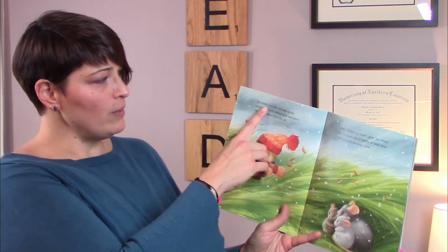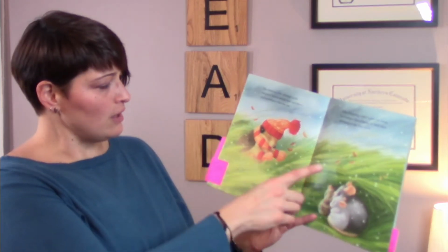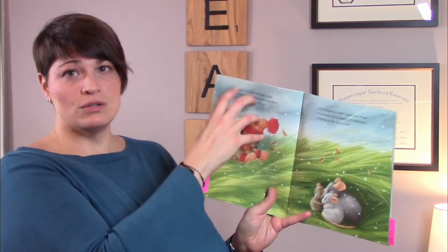Also, during reading, you want to help children make connections between pictures and words. So, for example, the wind was even stronger in the meadow. So I might say, "Oh my gosh, he looks like he's squinting because that wind is so strong." Okay, so I'm connecting the pictures to the words.